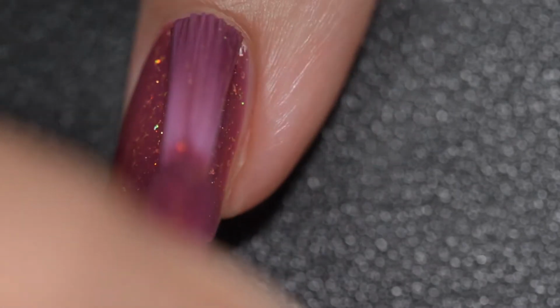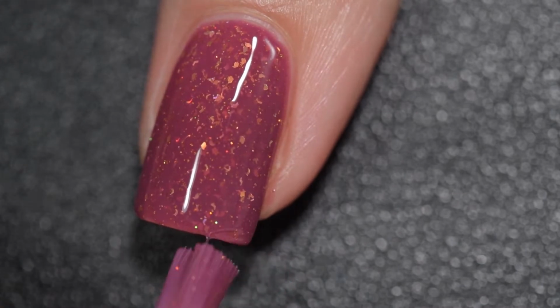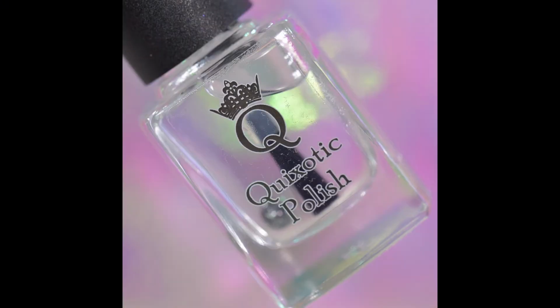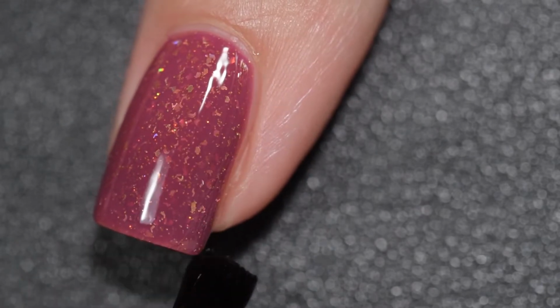This polish does have micro glitters in there, but I didn't find it to dry textured. It is going to require 1 coat of a glossy top coat to make it nice and shiny. And that being said, I did not have any difficulty removing it at all. I went in for 2 coats on this polish, and I am going to show it to you here in 2 coats with a glossy top coat.